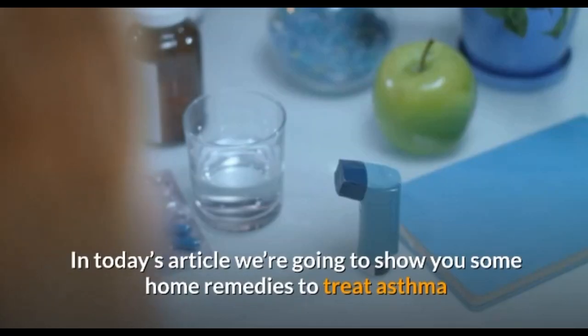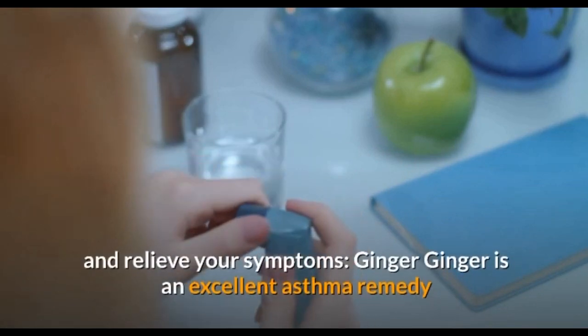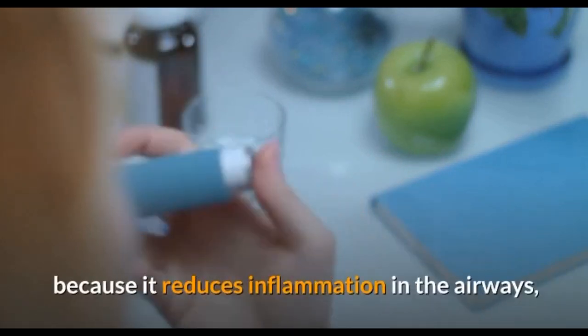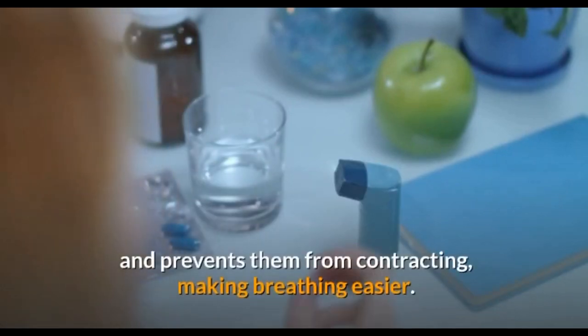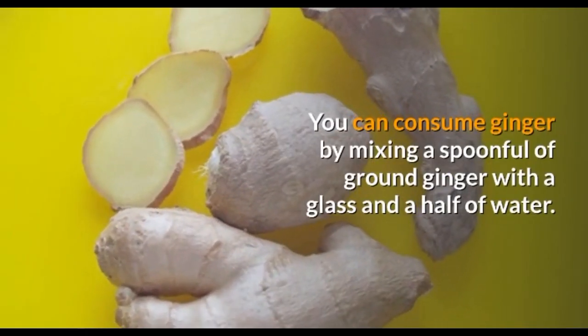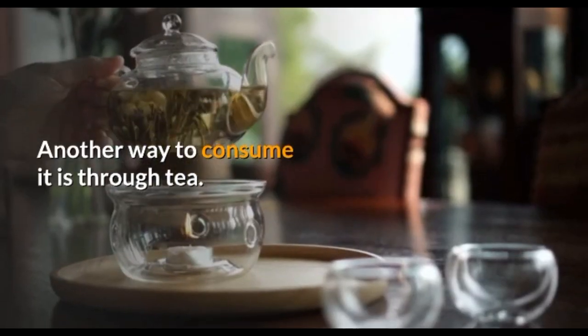In today's article, we are going to show you some home remedies to treat asthma and relieve your symptoms. Ginger. Ginger is an excellent asthma remedy because it reduces inflammation in the airways and prevents them from contracting, making breathing easier. You can consume ginger by mixing a spoonful of ground ginger with a glass and a half of water. Another way to consume it is through tea.